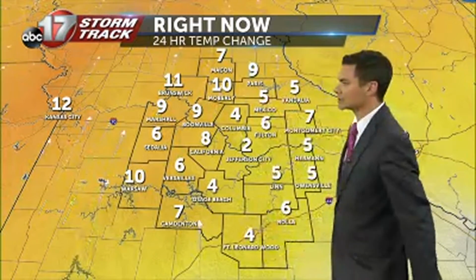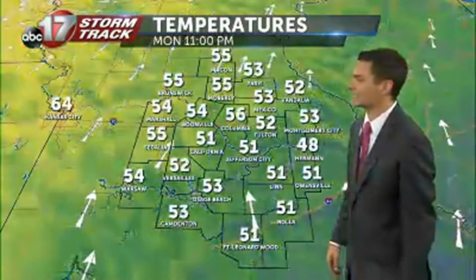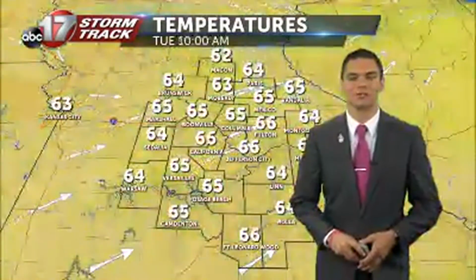But again, it's going to be a little bit of a warming trend that we're tracking not only this afternoon, but going forward into the next couple of days here across mid-Missouri. Temperatures, again, going to be topping out in those upper 60s this afternoon. Tonight, though, with those winds out of the south, they actually help keep these numbers kind of propped up right around 50 degrees for overnight lows.